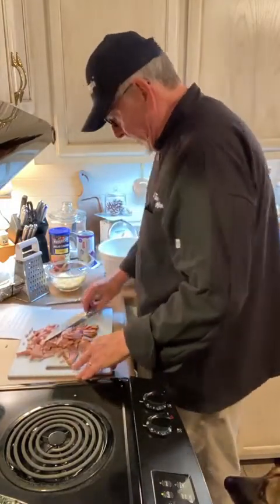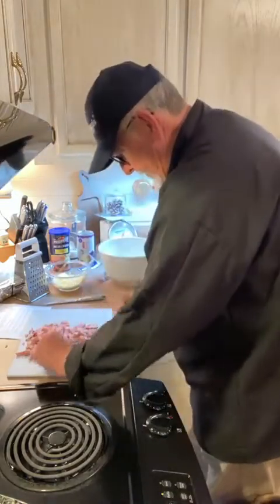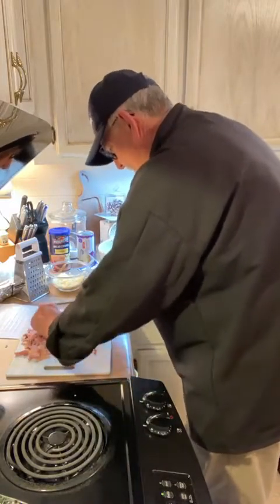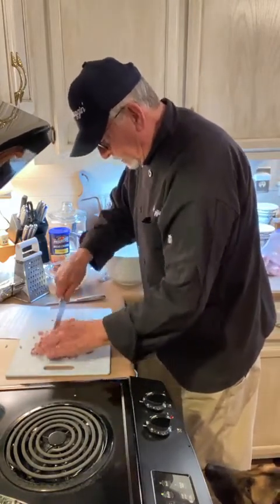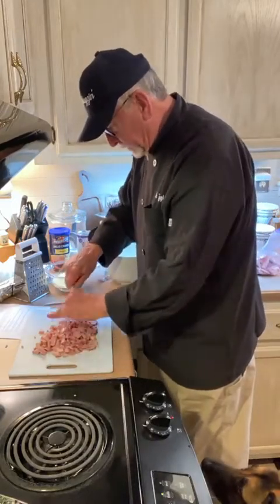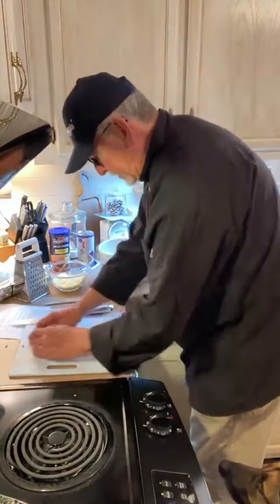All right, I'm going to go back to my ham now and complete dicing this up. It seems to work out best to dice this up kind of small. And then we're going to put that right in this mixture.